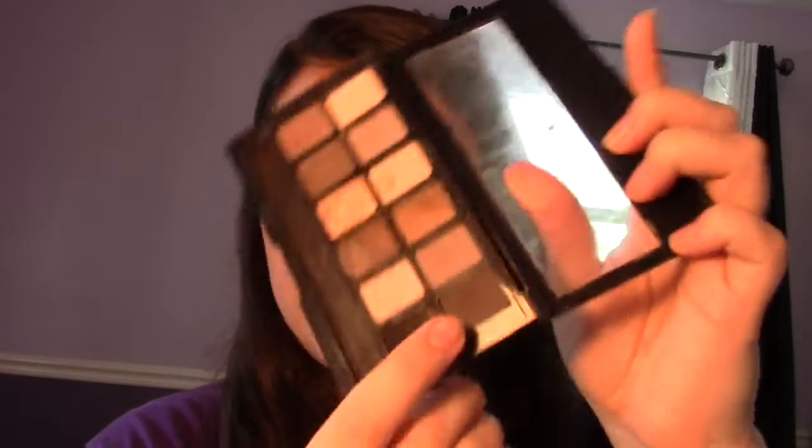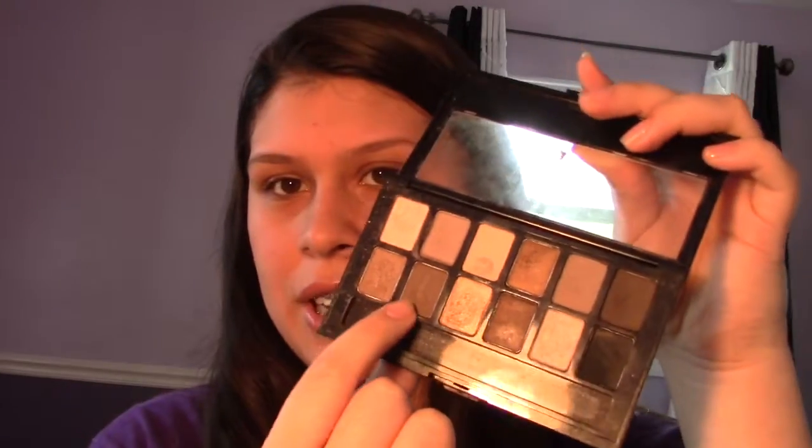So I use the Maybelline the Nudes palette, and I know it looks like there's not many colors you can probably use for your eyebrows, but I use this dark shade right here, and then I also use this light shade right here, and I'll show you guys how I use it because some people get literally like not freaked out, but they're like, how do you do your eyebrows with that? So I'm just taking this brush that I got in I think a Profusion kit or something.